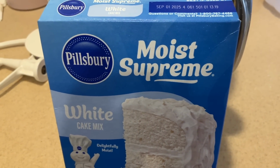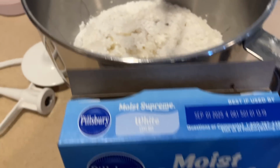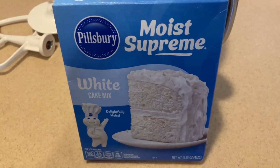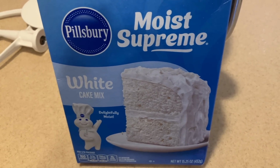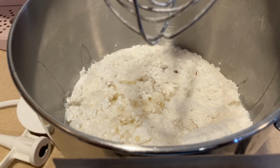We are going to make a white cake mix. I'm already mixing it in the KitchenAid, and that is going to go with our fresh strawberries. Like I said, our son is here. We always have a special dessert on Tuesday night. Using up what we have, not buying anything new. Let's cook this up.